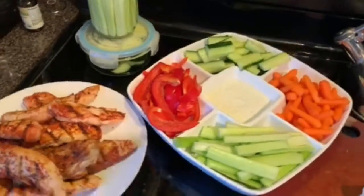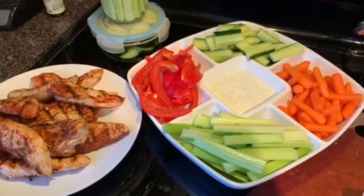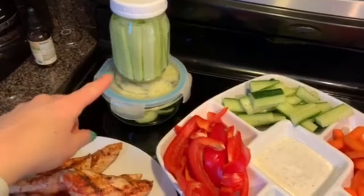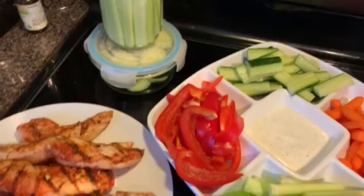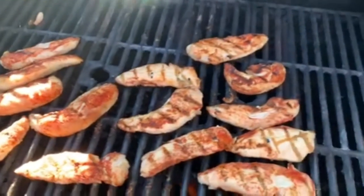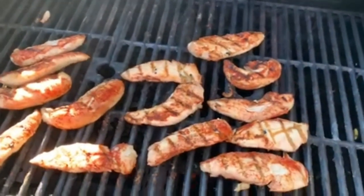So I just chopped up the veggies. So this is for today. We got some celery, carrots, red peppers, and cucumber with the Bolt House Ranch dressing. And then I've got some celery and cucumbers sliced up for later in the week. And then we also grilled some chicken. And this, we're gonna eat a portion of it today, and then the rest will be for salads for the week. So I'm not gonna toss everything in buffalo sauce.